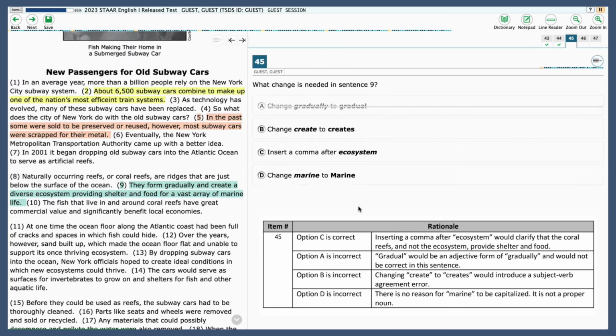B, change create to creates. They form gradually and creates a diverse. So by changing it to creates, we would introduce a weird subject-verb agreement error. So let's cross that off. C, insert a comma after ecosystem. They form gradually and create a diverse ecosystem, comma, providing shelter. And yeah, that sounds good because by inserting that comma, we're kind of clarifying that the coral reef and not the ecosystem are providing the shelter and food. So that's clarifying. All right, let's look at D.